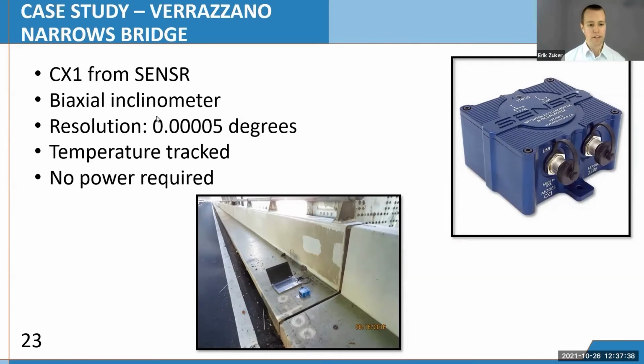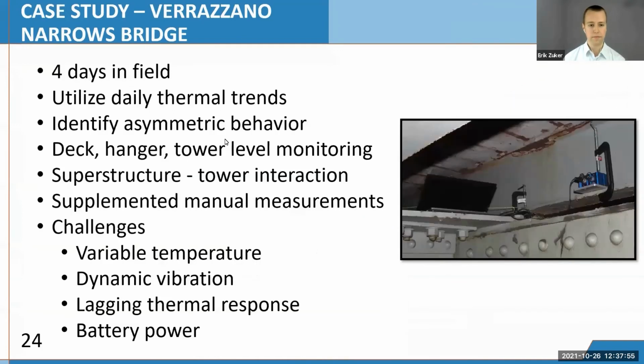I talked about some of the specifics of the specs, but the advantage here was that the data fed right into a laptop. It was locally stored, and we didn't have to worry about power because we only took the range of time based on the laptop battery life, which greatly simplified logistics. And so this application took only 4 days in the field for 2 engineers, and we were able to utilize daily thermal trends to assess the thermal response.